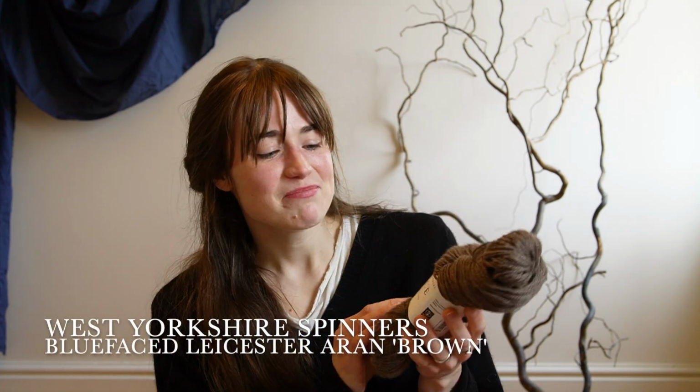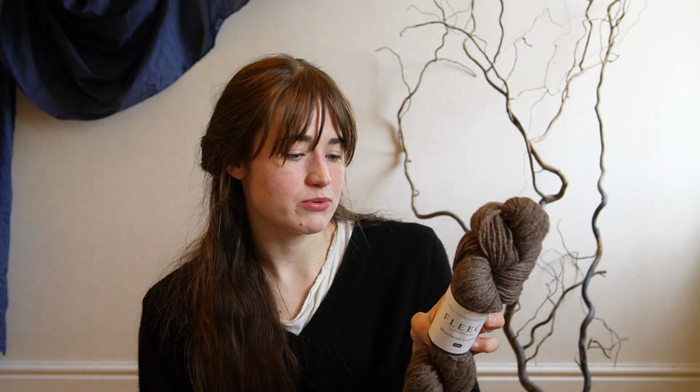And then, in for a penny, in for a pound. I thought, well, I've already spent originally this much. This is how much I got from that. This is how much I got returned to me. So I might as well just spend my money, even if it's expensive, on something that I really do want, because this Magda jumper I've wanted to knit for so long, and I'm very specific about colour. So what did I do? I bought West Yorkshire Spinners. I bought the Blue Face Leicester in Aran, and I bought it in the darker brown.